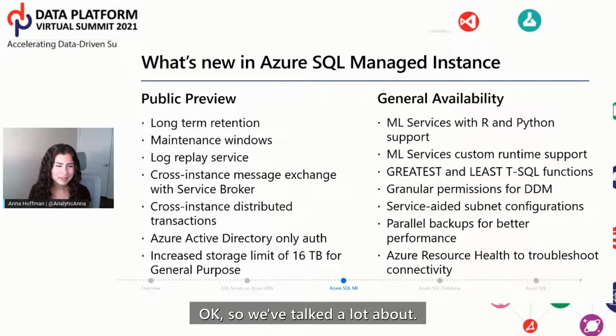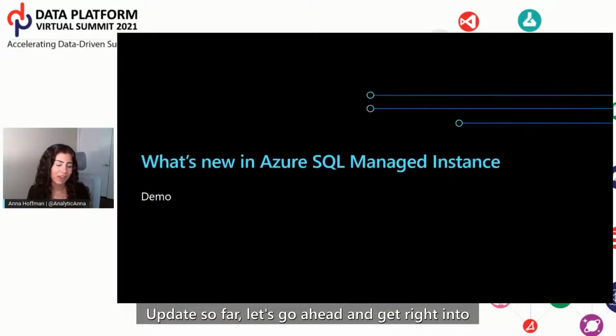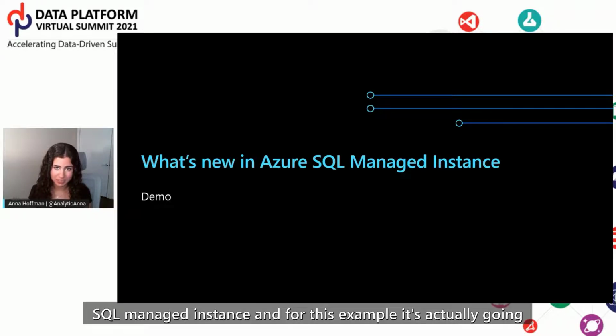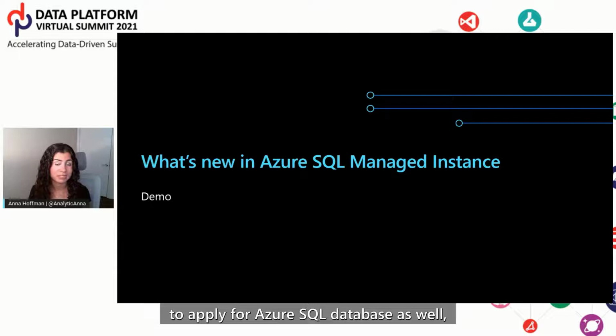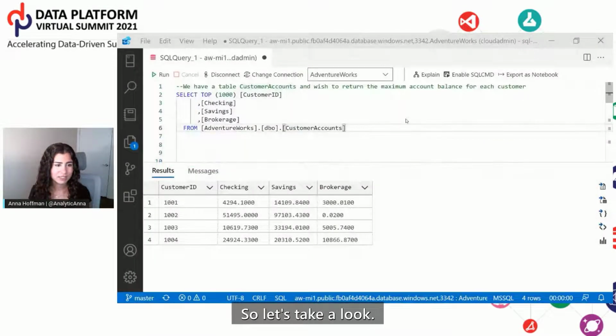Okay, so we've talked a lot about some updates so far. Let's go ahead and get right into a demo, and I want to show you what's new in Azure SQL Managed Instance. And for this example, it's actually going to apply for Azure SQL Database as well, but I am using Managed Instance in this example, and we're going to show you those new T-SQL functions, greatest and least. So let's take a look.